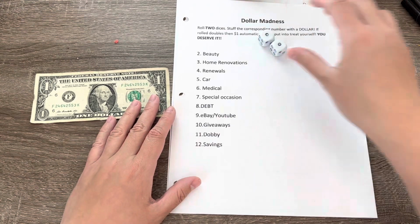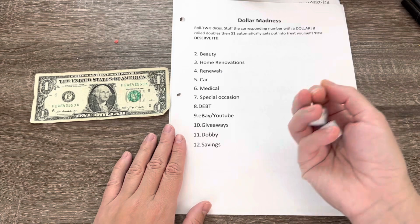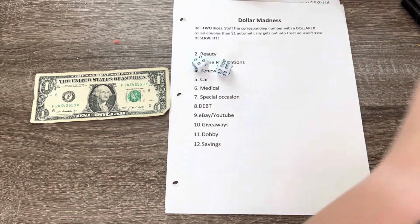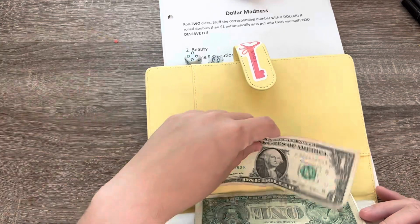Oh, look, it's doubles. Let's do that again because Beauty has gotten a lot of love today. So let's see. 6, 7, 8, 9, 10 giveaways. Perfect. We will stuff giveaways. I am happy about that.